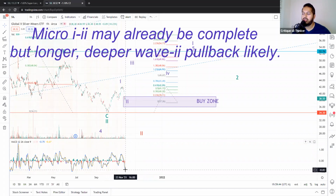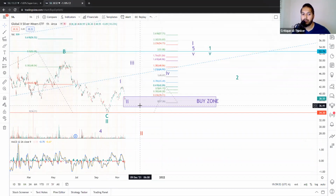And when we look at the MACD, we're pretty oversold at the moment. So we may be done. We may have another bounce and then a final finishing to this wave 2 correction. So expect this to take a couple more days to complete, maybe another week or so.